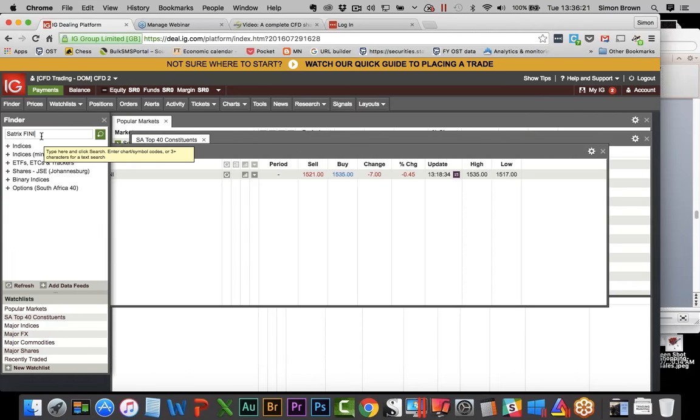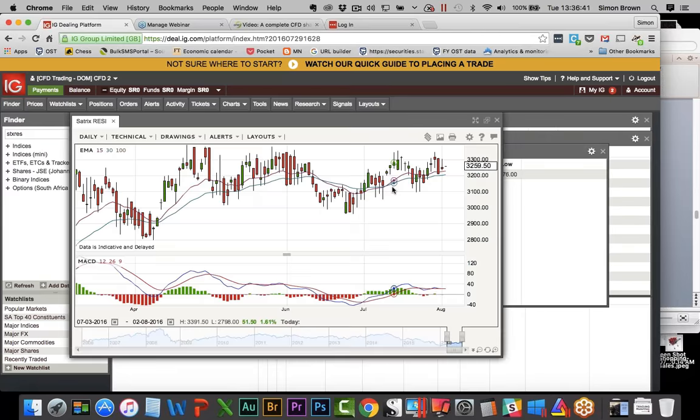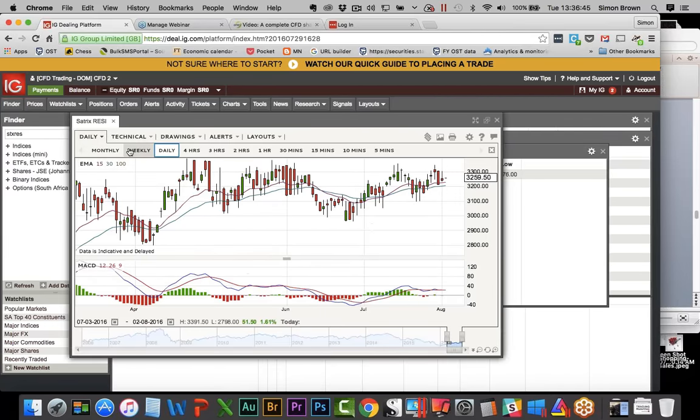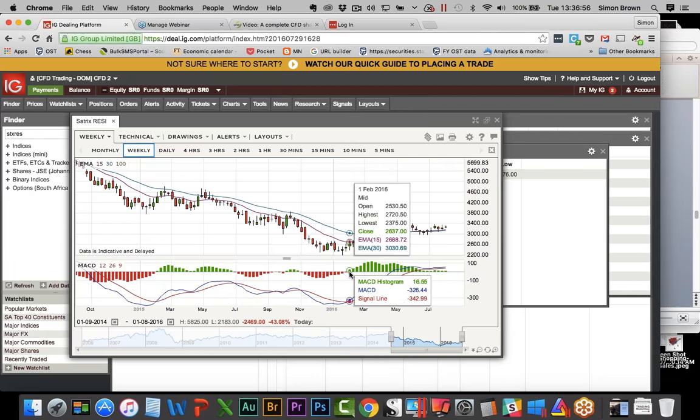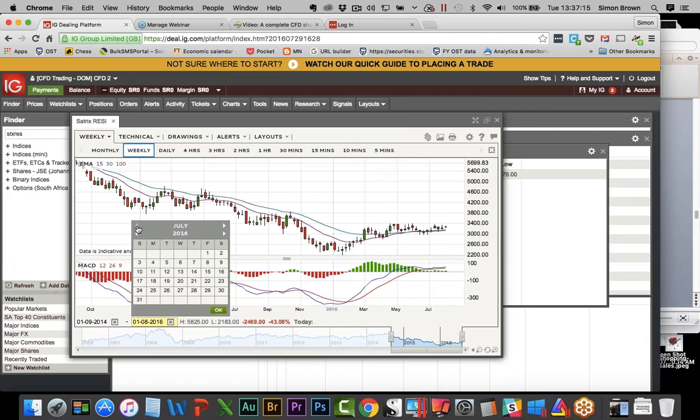And then the other is Satrix Resi. So here is daily. Let's drop that to weekly. Satrix Resi is green and has been green forever and a day. It went green way back, 1 Feb. So let's change my date range. What I do is I change the chart so we're looking at it without seeing the future, because if we can see the future, that will cloud our mind.